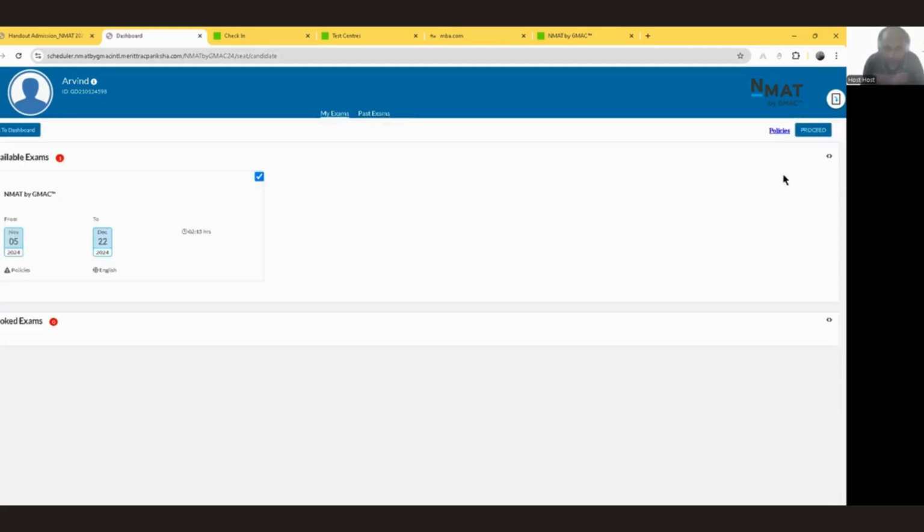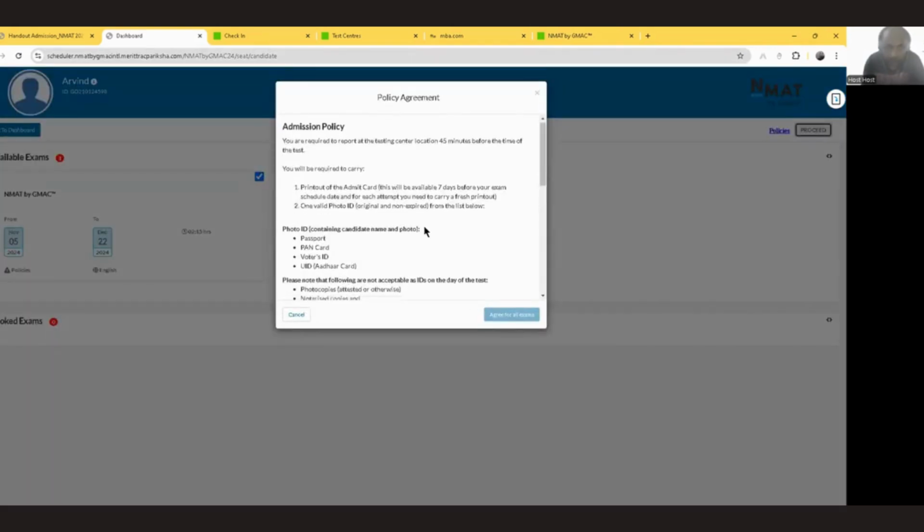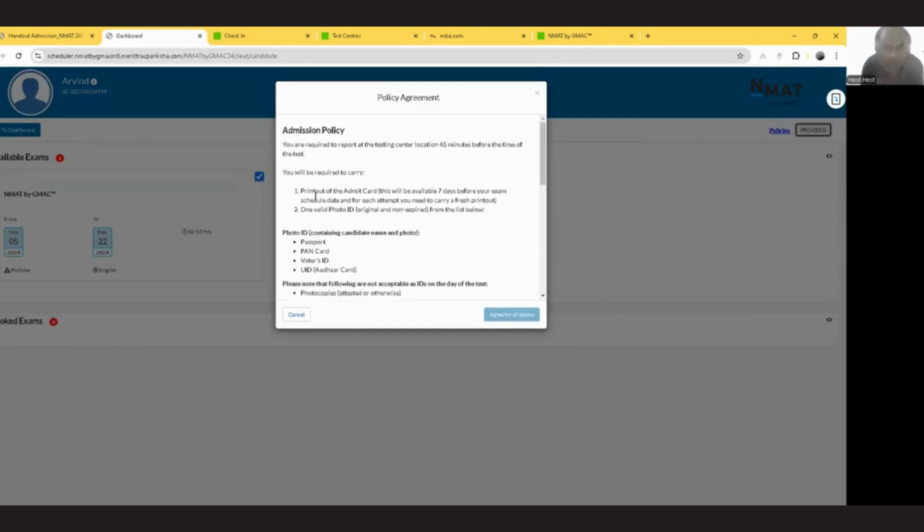First, there are no past exams, so I refreshed all that data because this is the same account I used last year. Proceed. The things that we need to carry to the exam: you will be required to carry a printout of this admit card, or the admit card that you will be given, and one valid photo ID.